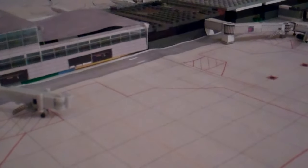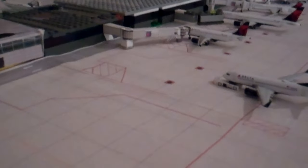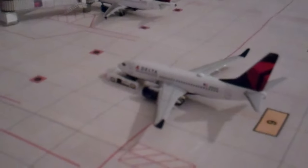BA 744 was out, and this is a very special one. And the 763 is coming into here next, I think. We'll get to that later. I have it all written down. I'm going to shut up.